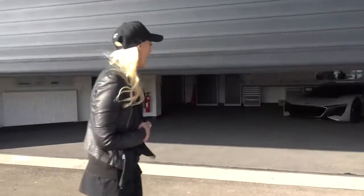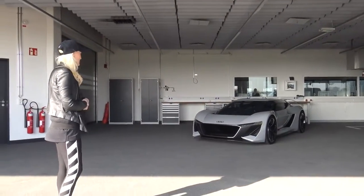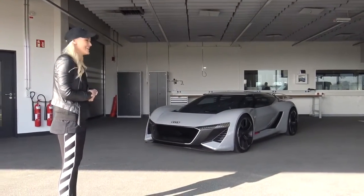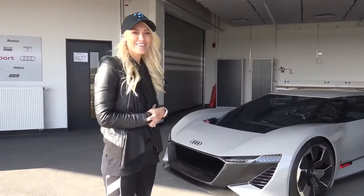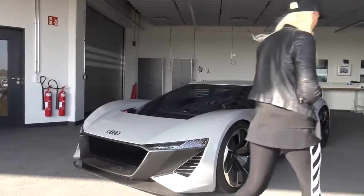I am literally hunting the world for unicorns. One of them is right behind us there. We're in Germany. Literally just flown in to show you this car. It's going to be worth it. Take a look at this. This is the Audi AI Race. Check this out.